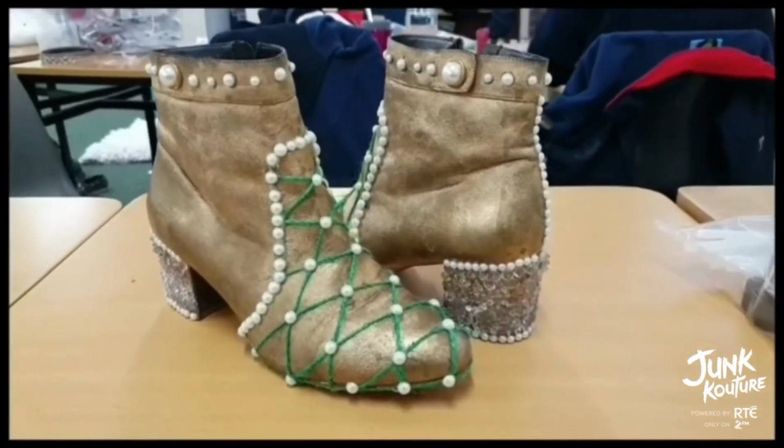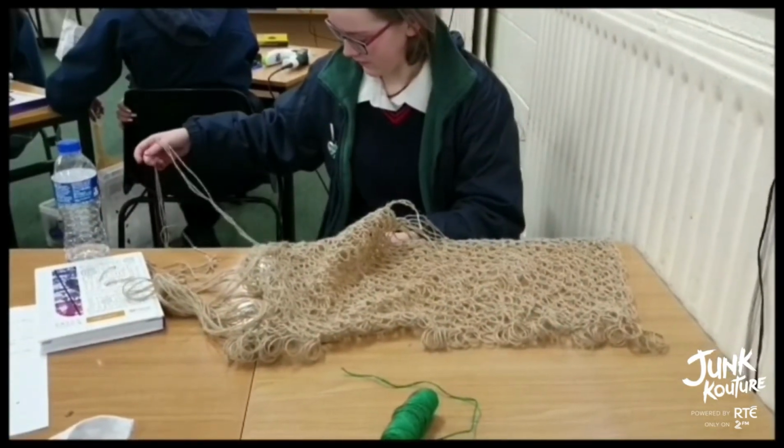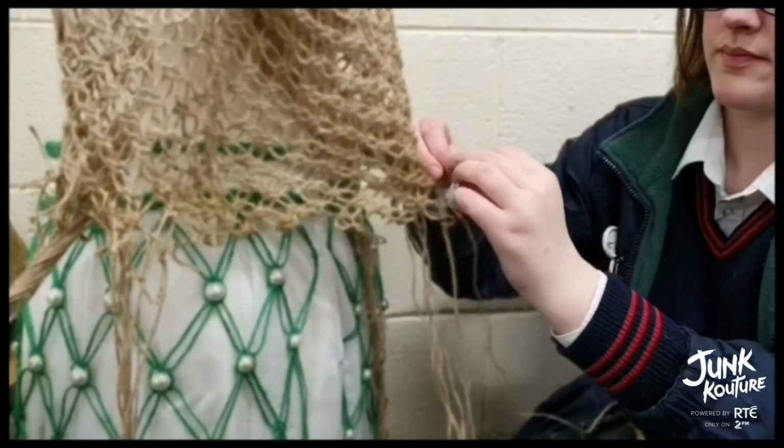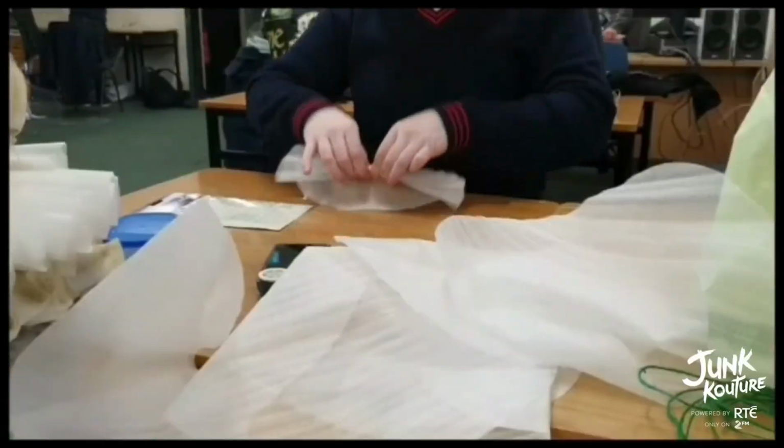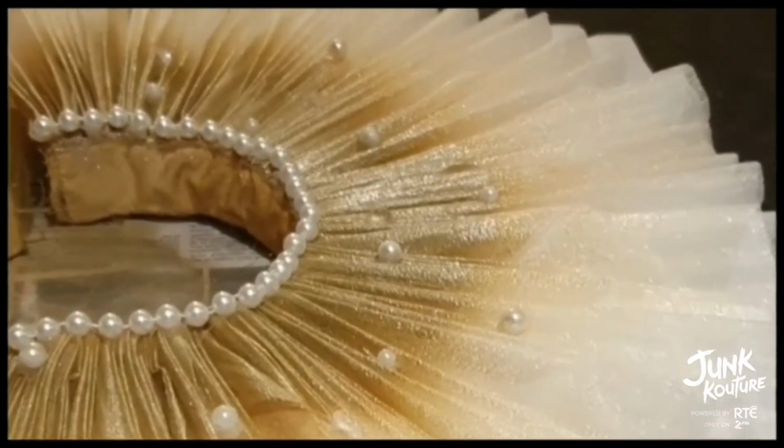Other materials used in the making of our dress are old jewellery to embellish the dress, a cardboard box and coat hangers for the headpiece, an old corset and a pair of old boots. In total, our dress took an estimated 60 hours to make.